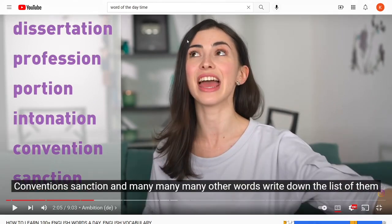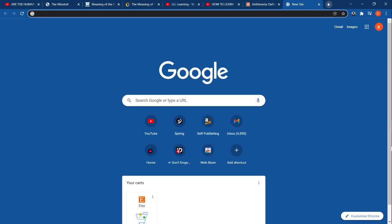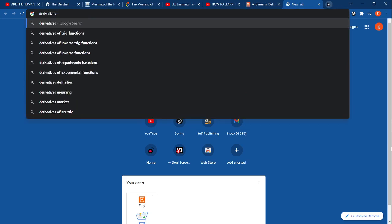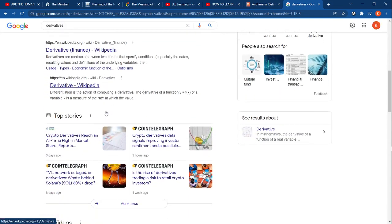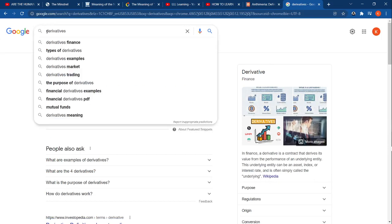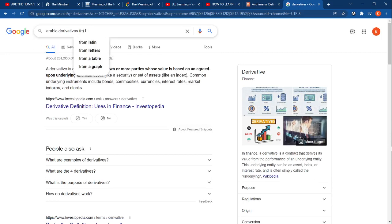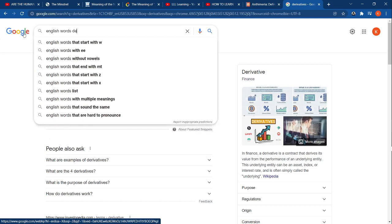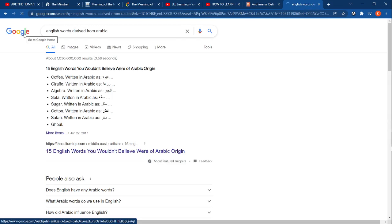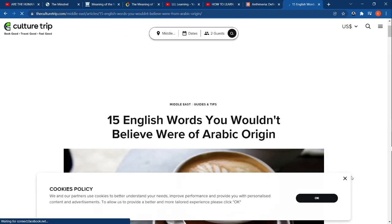Okay, so it's really important, the key to learning anything really is vocabulary, words. So what she's talking about is derivatives. Okay, derivatives. And so a derivative, that's the legal. So yeah, there's a whole bunch of different meanings for derivatives, but for example, English words derived from Arabic. So to all my Arabic native speakers out there, she's talking about derivatives, right?